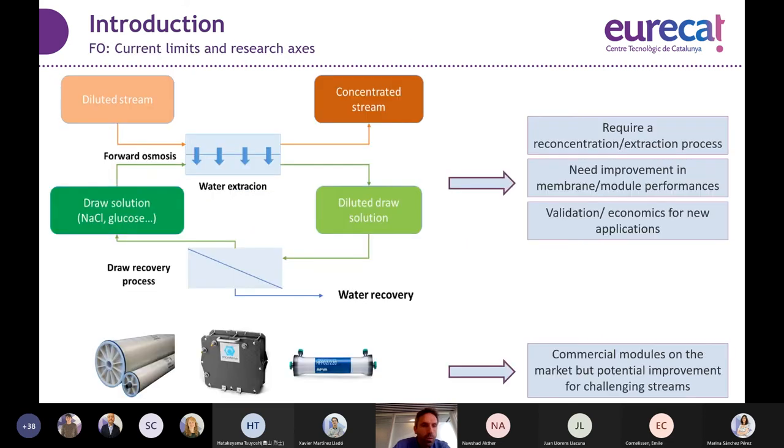If you look at it, you have on one side in forward osmosis the diluted stream, the feed solution that will be concentrated, and the draw solution, which could be seawater or sodium chloride, glucose, depending on the application, and many other ones, that will extract the water and get diluted.